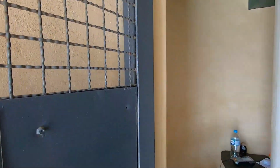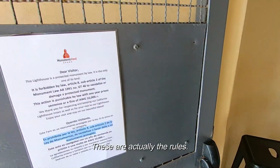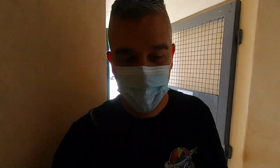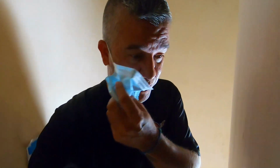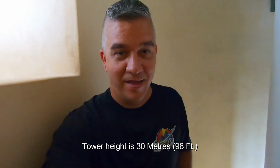So guys, I'm finally going to go up the lighthouse. It costs 5 florins for locals, $5 for the visitors. He told me how many steps it is: 117. And it's about 9 stories high.